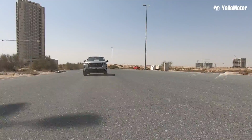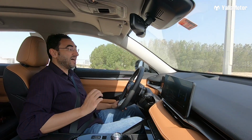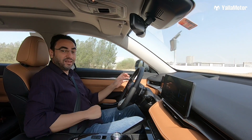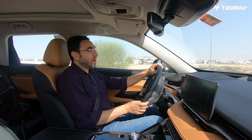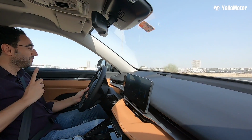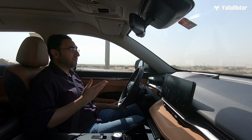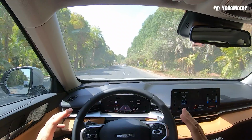And now for the most important feature for me in the Haval H6. Remember, this is an 89,900 dirham car and it has fully automated driving. Yes, we have adaptive cruise control and lane keeping assist that when you turn them both on, you get fully automated driving, not just on highways, but on smaller roads with bends as well. Let me go around this roundabout and I'll turn it back on and show you how it works. Set it on, now it detects the lane, and as you can see, I'm doing practically nothing.